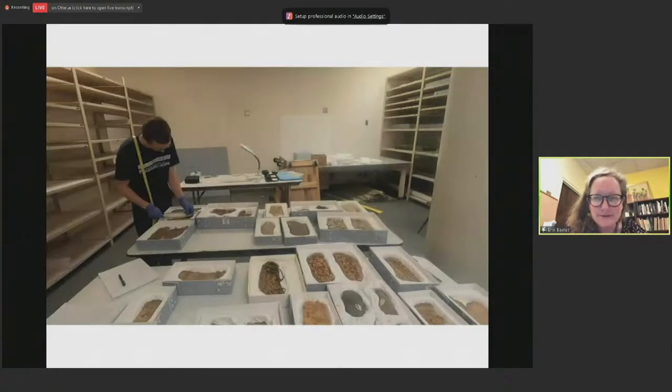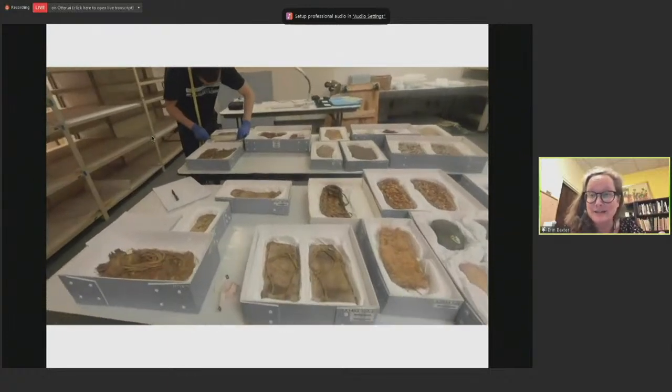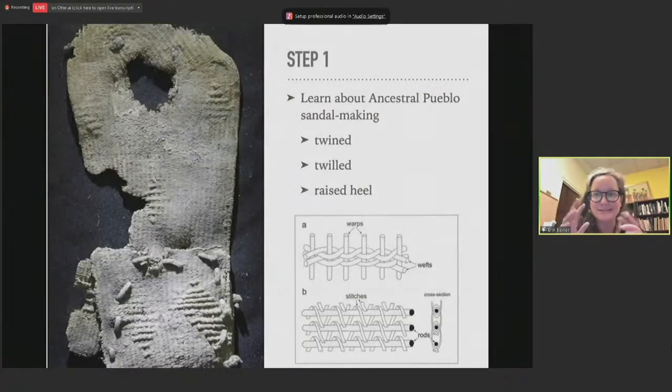So what these students are doing, they're not mine, is working with the collection from the DMNS sandals. It's just in the room next door. And we have these incredible resources in our hands to look at, carefully measure, and figure out what sort of materials are being used. And we've come up with a way, we think, to learn about these ancient groups. And this is a seven-step process.